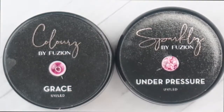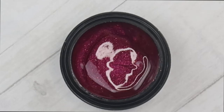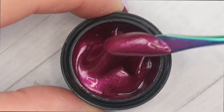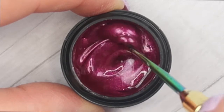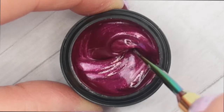And the last duo we're going to look at is Grace and Under Pressure. So let's take a look at Grace first, which is this gorgeous burgundy wine color. It is different than the Phoenix. This is more on the purpley wine side. Burgundy, I would call this really a wine burgundy. And it has some pink flecks of glitter in here.